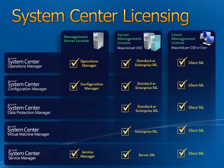You will see that there is no server license now with Data Protection Manager, and also there's no server license for Virtual Machine Manager. Now the first three products with the server management licenses all have a choice of the standard or enterprise MLs, and as I've said, that's based on the workload that you're monitoring as to which management license you would need. Virtual Machine Manager just has an enterprise management license, and Service Manager just has a server management license. And then all five of those System Center products all have client management licenses for managing those client machines.